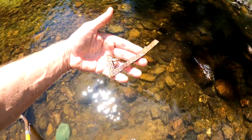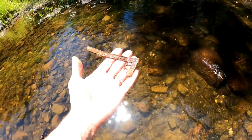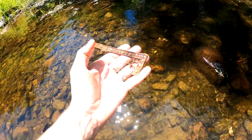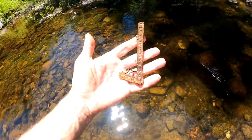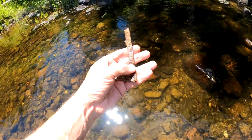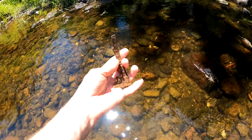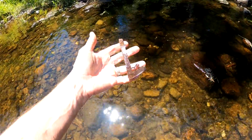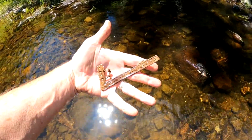I found some more of this piece here. Over the last 2-3 years, I've found a bunch of this same piece. Ezra has too. Maybe between all the pieces we found, we've got the whole thing. This is part of that same fancy thing I found last week, in the last video. So we'll continue on and see if we can find anything else on it.